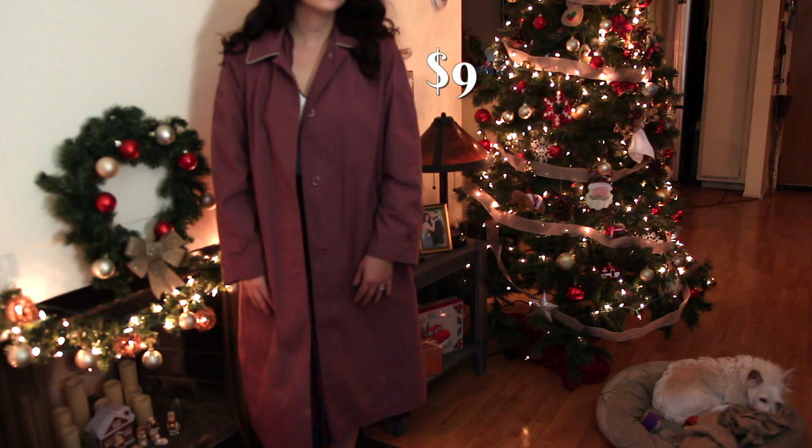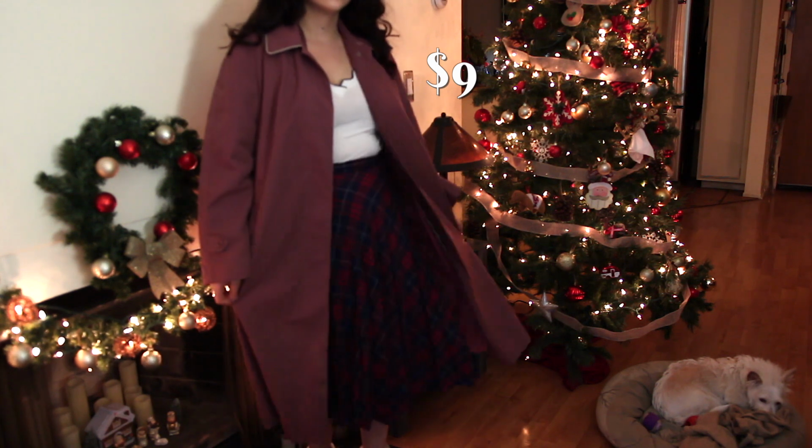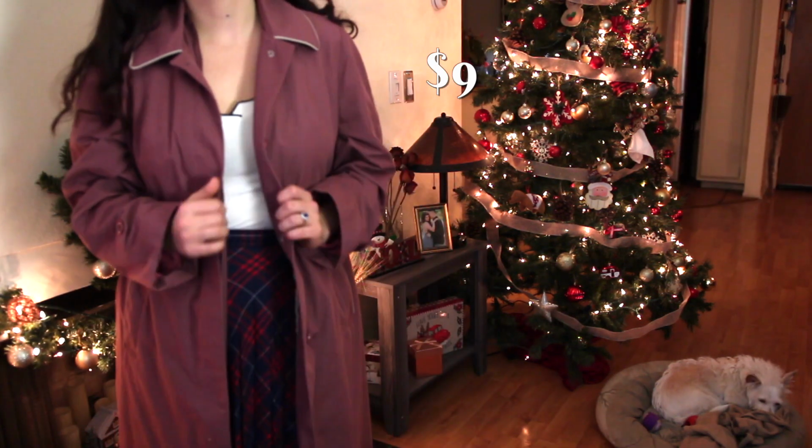Finally getting into the very last clothing item before I get into a few little accessories and knickknacks. It's a mauve long trench coat that I found at St. Vincent de Paul's for $9. Something about the muted mauve just spoke to me. Clothes at the stores just speak to me. Take me home, you want us.